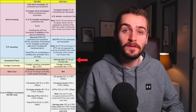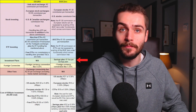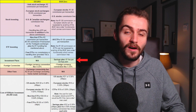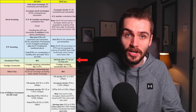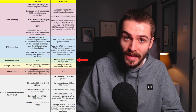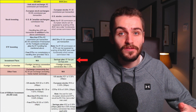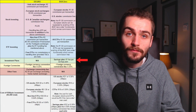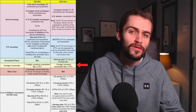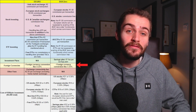BUX has an investment plan option called the savings plan. This is effectively a way to automate your monthly investments into a variety of stocks and ETFs. If you invest in stocks and ETFs using the savings plan feature, a flat fee of €1 per savings plan will be charged. So you can have as many stocks and ETFs as you like in your savings plan, and it will only cost €1 each time an investment into the plan is executed. BUX charges a 0.35% foreign currency conversion fee for converting euro amounts into foreign currencies and vice versa.